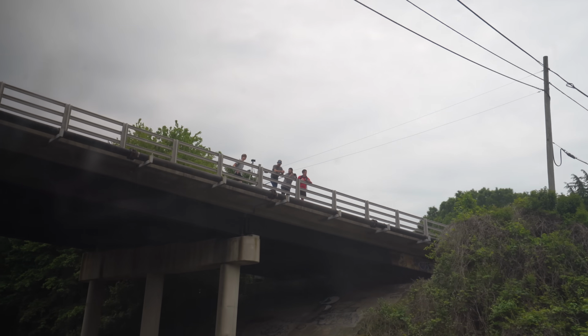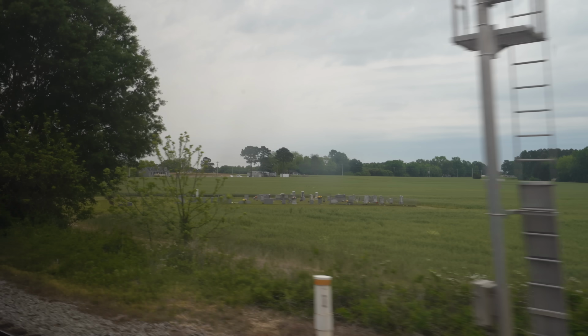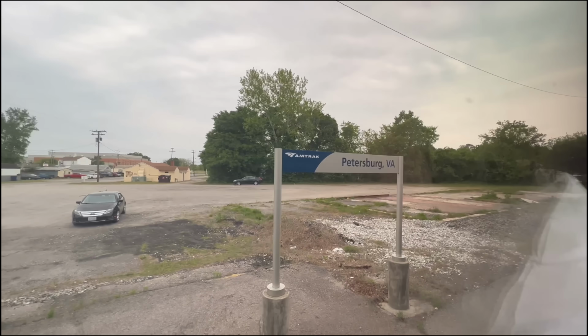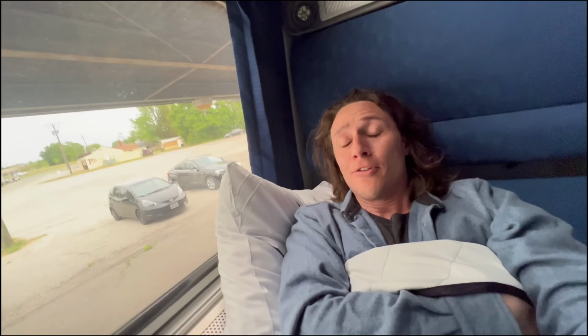Got some rail fans up there. Now there's not much else to do but spend the morning right here, watching the changing scenery pass by from, well, the comfort of this reclined seat. We've arrived in Petersburg, Virginia, and I'll be honest, I brought the blanket down, reclined both chairs, got the pillow out, and I am loving it. People always talk about first class on airplanes and like the lay flat pods. You've got that here. And so Virginia makes this our 4th state, and I am in a state of comfort.